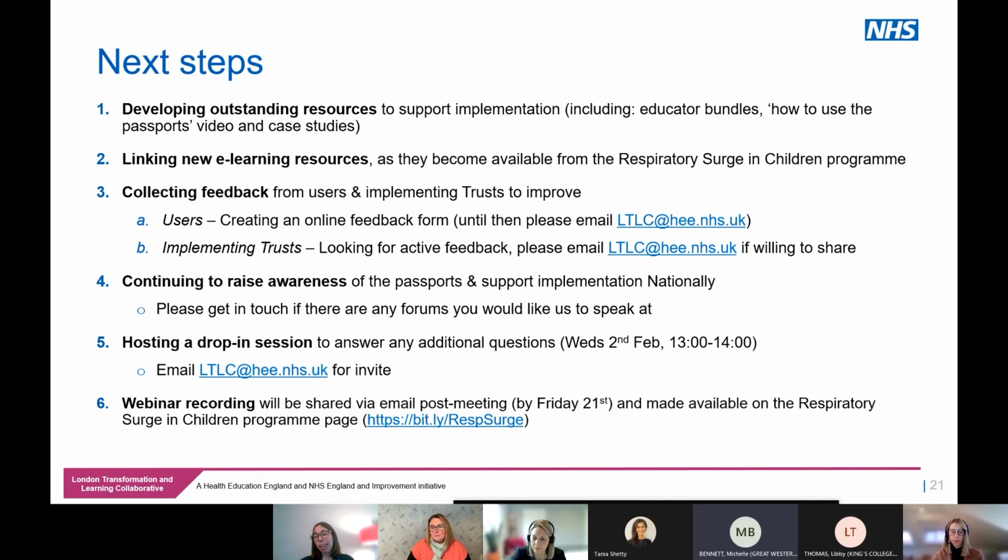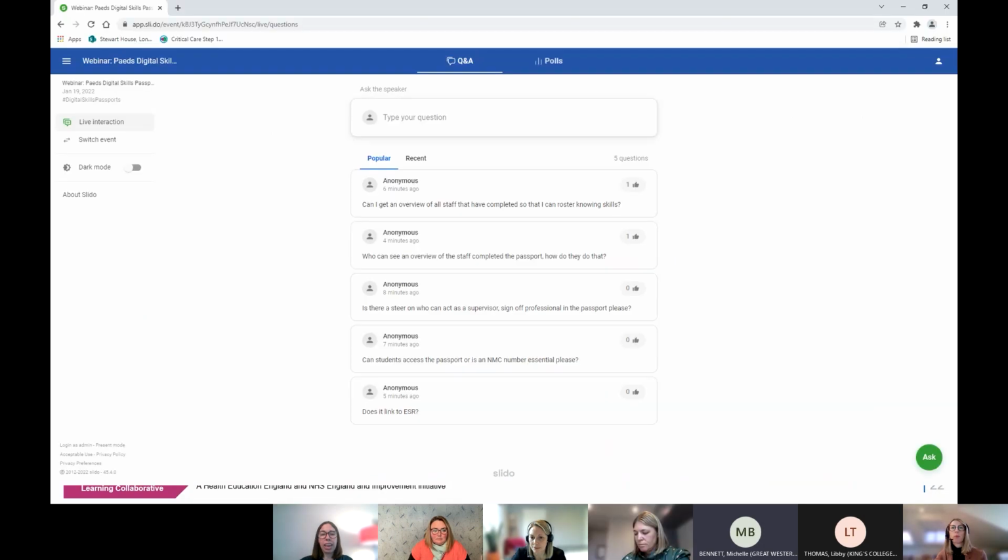Stacey walked through the different aspects of the passport. Hopefully all of this information is easy to remember, but if it's not, just email us at any time. We can recap whatever you need. I think that now takes us into the question and answer session. So we'll move into the question and answer session, and I will refer the questions to people that I think are going to be the best people in the team to answer them.